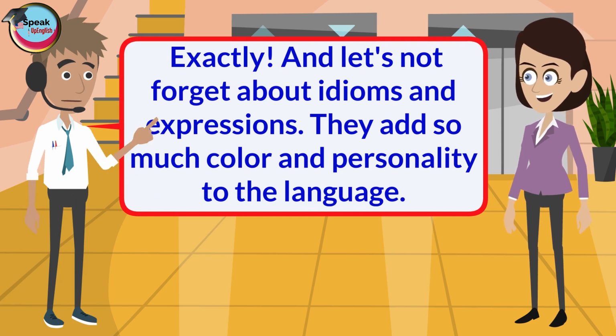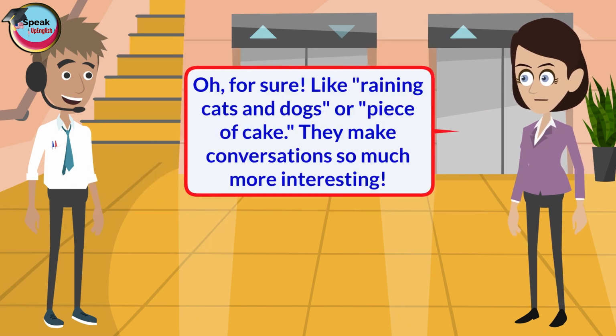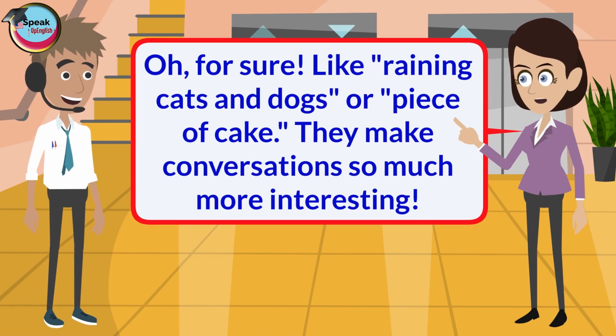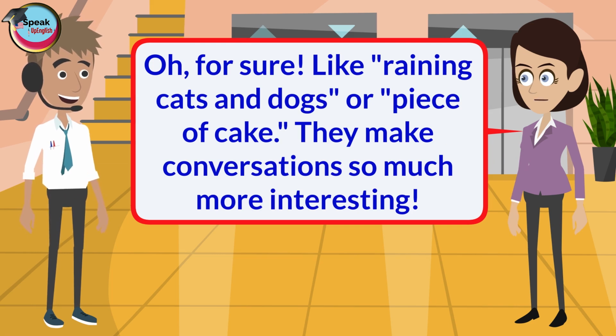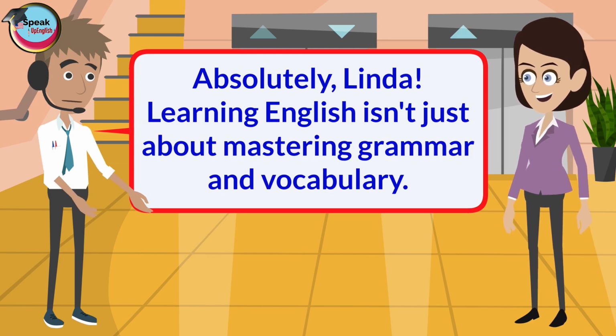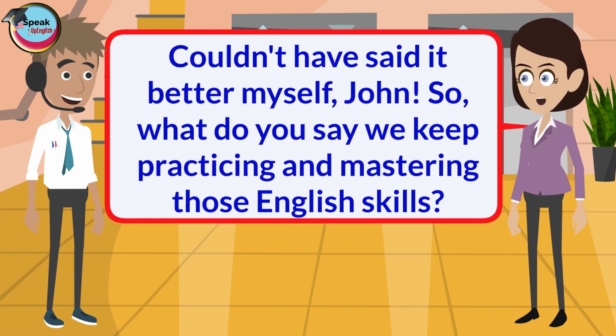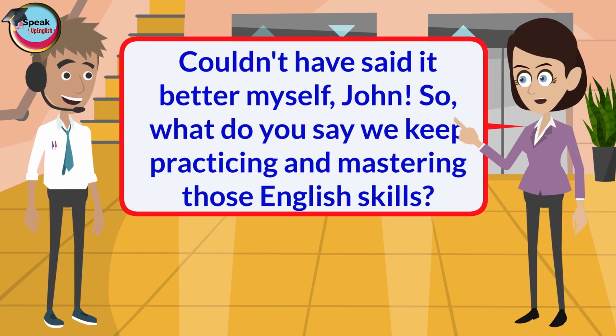Exactly. And let's not forget about idioms and expressions. They add so much color and personality to the language. Oh, for sure. Like raining cats and dogs or piece of cake. They make conversations so much more interesting. Absolutely, Linda. Learning English isn't just about mastering grammar and vocabulary. It's about embracing the richness of the language and all its idiosyncrasies. Couldn't have said it better myself, John.